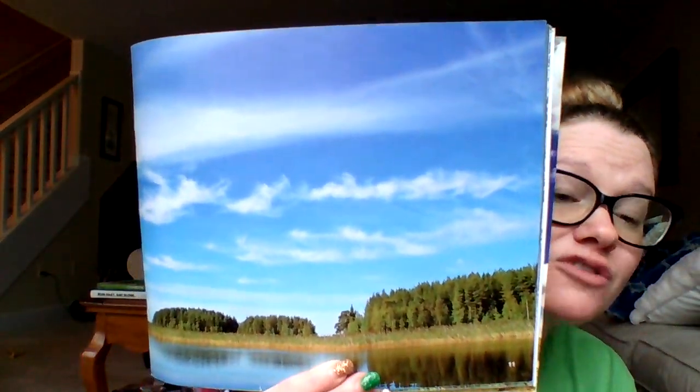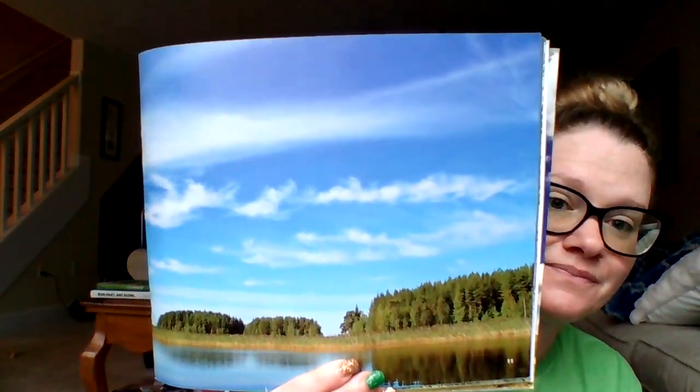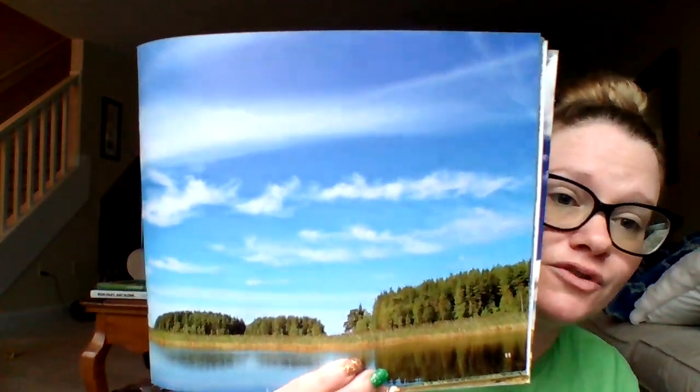Cirrus clouds are high and thin. They mean good weather. So these are called cirrus clouds. Very wispy, very high up in the sky. Just a beautiful sunny day. Not like what we have right there this morning. Now, do you see these puffy ones? These are not cirrus clouds.